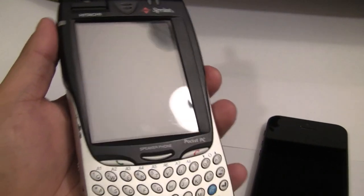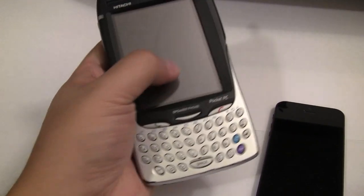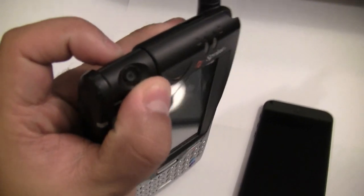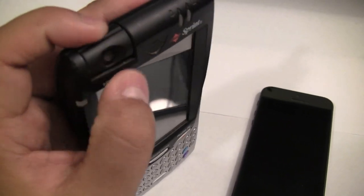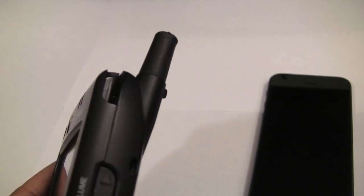You can get an idea of me just holding this beast in my hand. It's a big phone. It's not easy to do stuff on it. You really do need two hands just to mess with the video camera at the top. It's not easy, because this flips back and forth. That's how things were done back then. Manual. This came with a stylus, which everybody lost. Look, the stylus is missing up there. I don't know if you can see it, but it's missing.